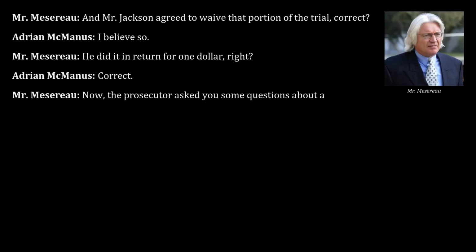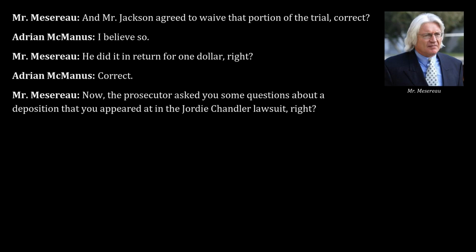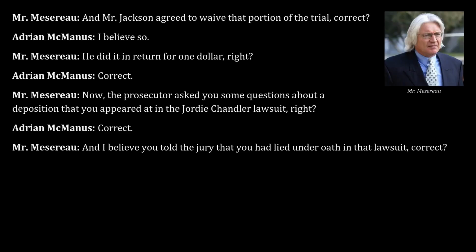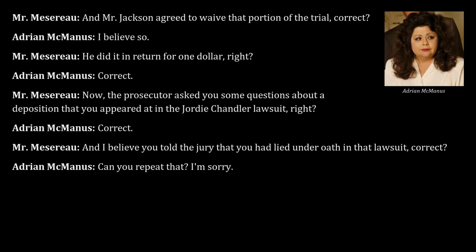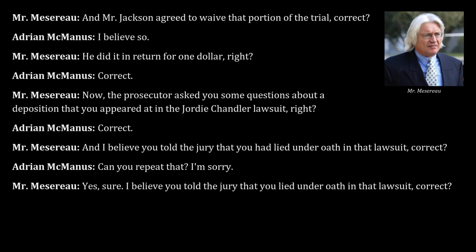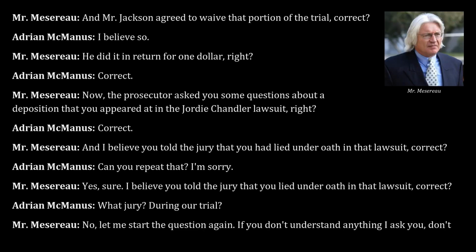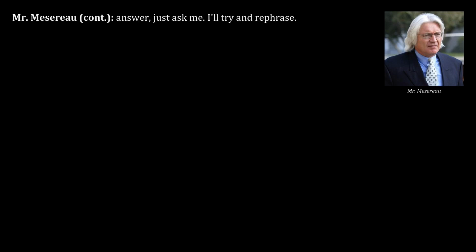Correct. Now, the prosecutor asked you some questions about a deposition that you appeared at in the Jordy Chandler lawsuit, right? Correct. And I believe you told the jury that you had lied under oath in that lawsuit, correct? Can you repeat that? I'm sorry. Yes, sure. I believe you told the jury that you lied under oath in that lawsuit, correct? What jury? During our trial? No. Let me start the question again. If you don't understand anything I ask you, don't answer, just ask me. I'll try and rephrase. Okay.